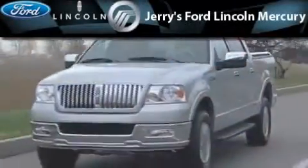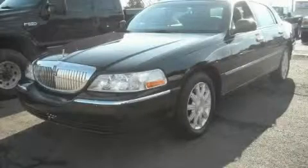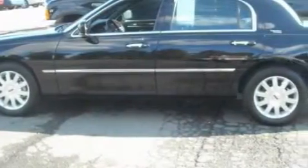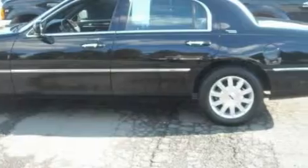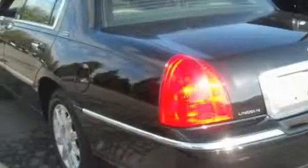Another fine vehicle offered by Jerry's Ford Lincoln Mercury. This is a 2009 Lincoln Town Car. Great handling, great comfort, a great ride. Among the many superb features on this Lincoln there are adjustable driver pedals, a heated driver's seat, a CD player, a rear parking aid, an airbag deactivation switch, and this vehicle has just over 26,000 miles.